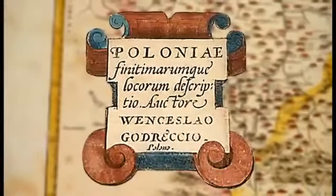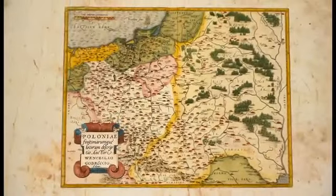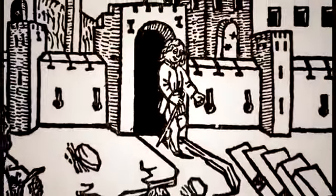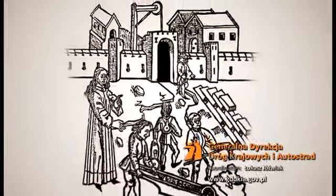Poland at the time of the Jagiellonians was one of the biggest countries in Europe. One of the greatest challenges was to create roads connecting the most important cities of the Commonwealth of Poland and Lithuania. The road network expanded east and north.